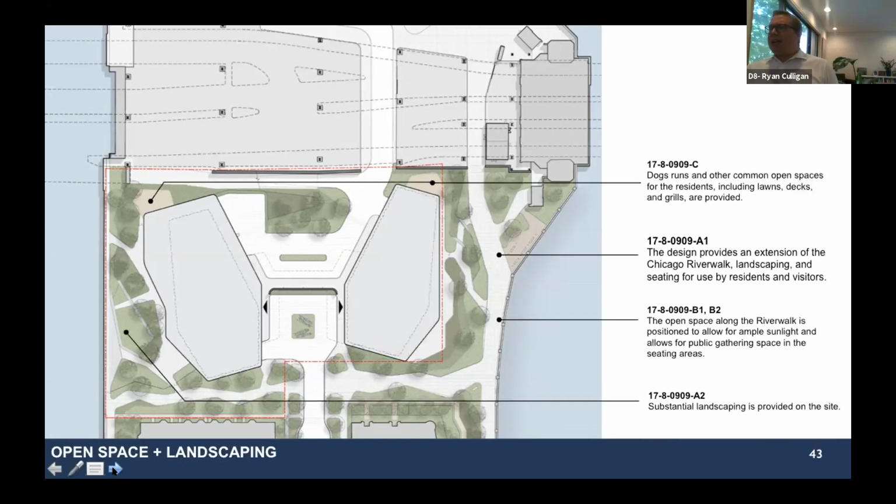The design guidelines for the Riverwalk are being observed and, let's call it, exceeded in many respects to allow for ample sunlight to fall down on pedestrians, to make sure that this experience as you move to DuSable Park is a pleasant one for Chicagoans and visitors.